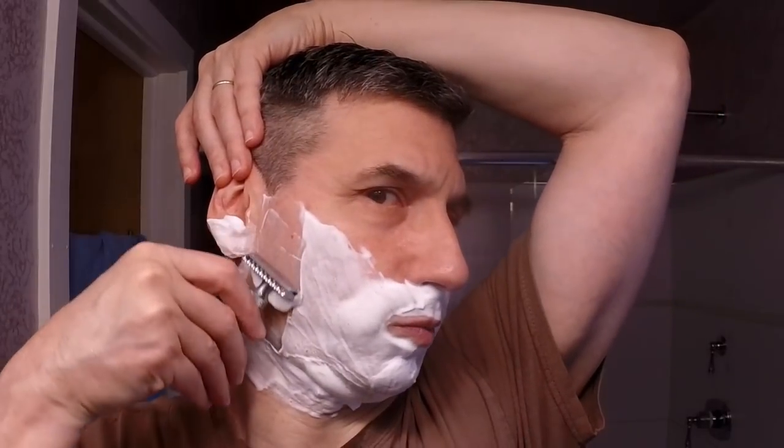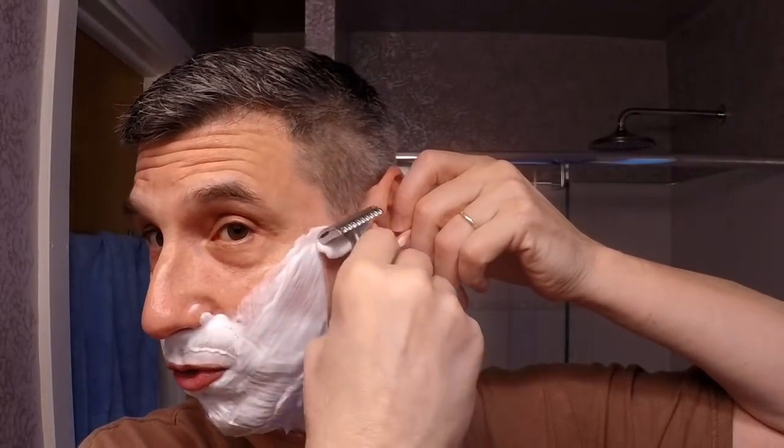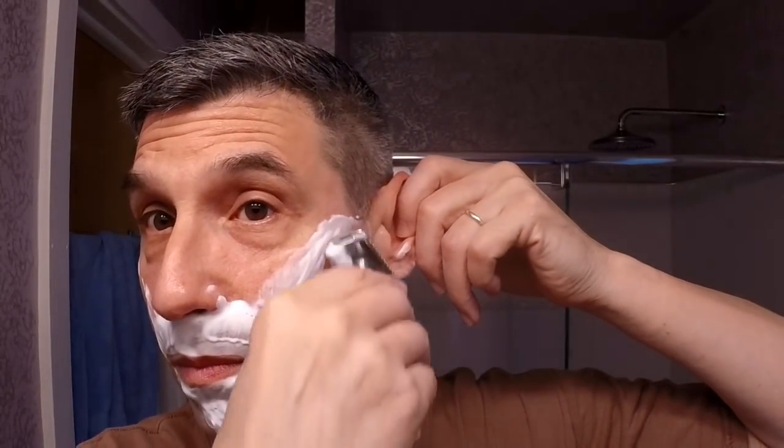Okay, this is the across the grain. Again, very gentle, no pressure, just let the razor glide over the skin. Yeah, you see there's a tiny spot right there. No idea what happened there, but never felt it cut or never really felt anything happen, but there was just like a little drop the other day. Light, light, light.